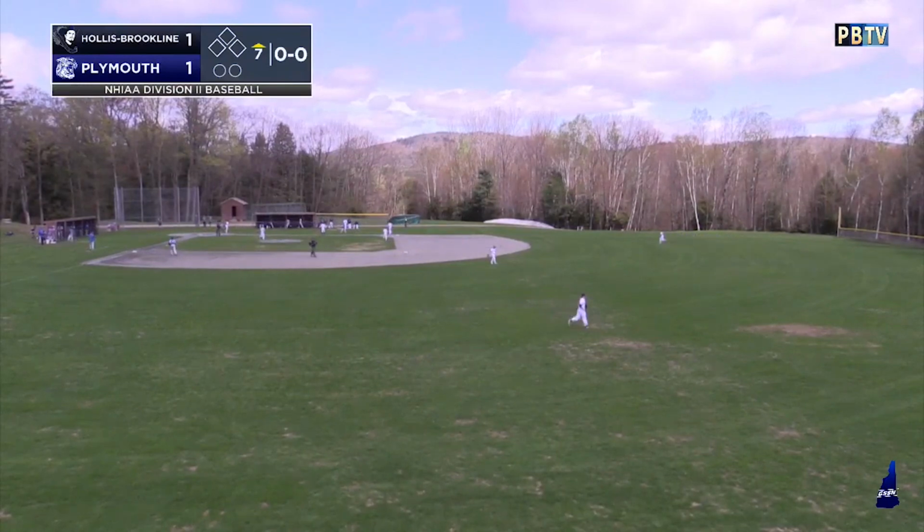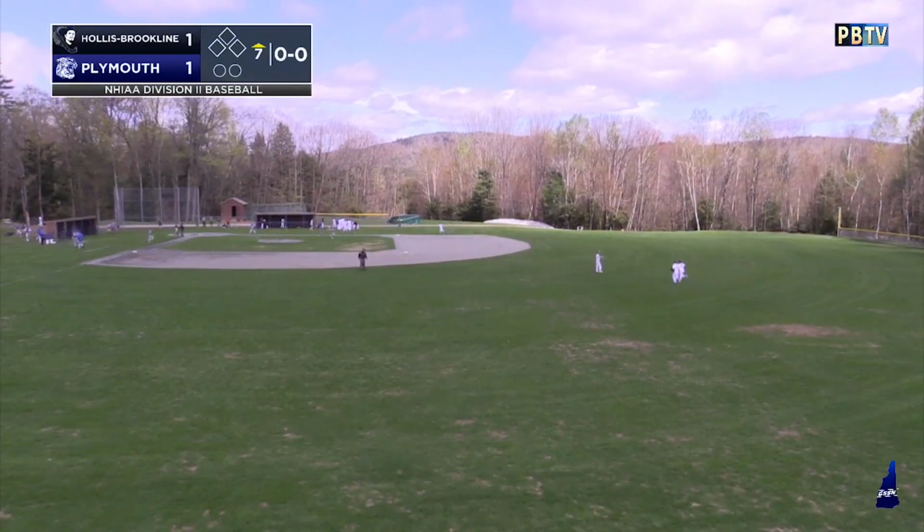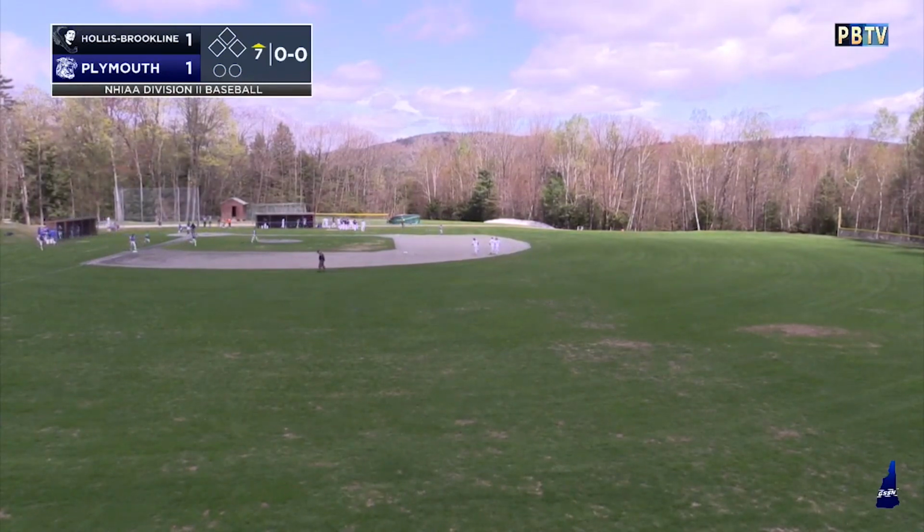Great job. All seven innings for Andrew here. Just a great player so far. He's been throwing a great game. We'll have Kenny Maddox starting us off, and then Robert Oliver, and then we're right back to the top of the lineup. So let's see what the Bobcats can do as we go into the bottom of the 7th here.